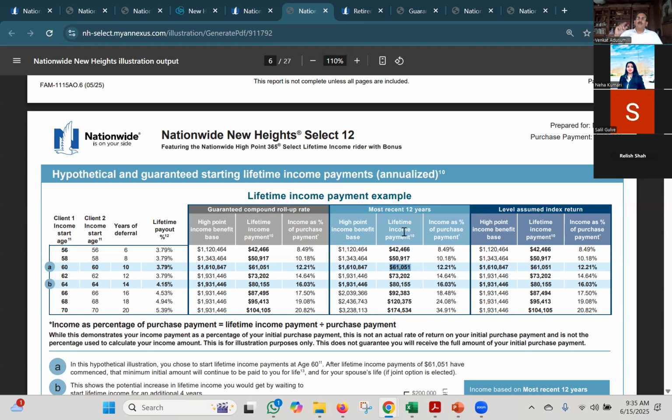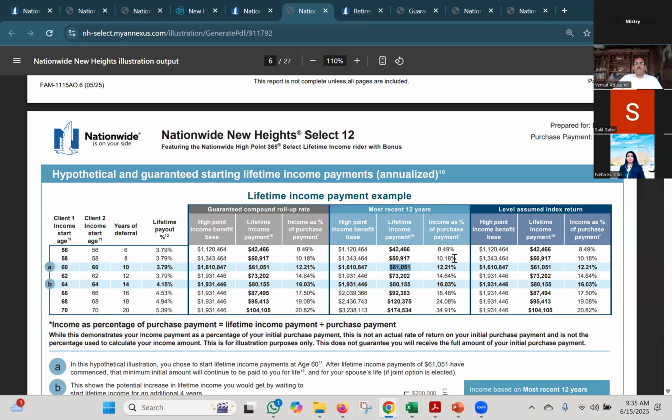So we can look at different indices and see, if I put in a different index, will I be getting more money? We'll look at those examples in the next illustrations. Let's do one thing at a time. Again, this is another option, so there are three different options. If you're using a level assumed index return, here is what the returns are going to be. But in all these cases, the numbers are the same, because the guaranteed income is the best option, still performing there.